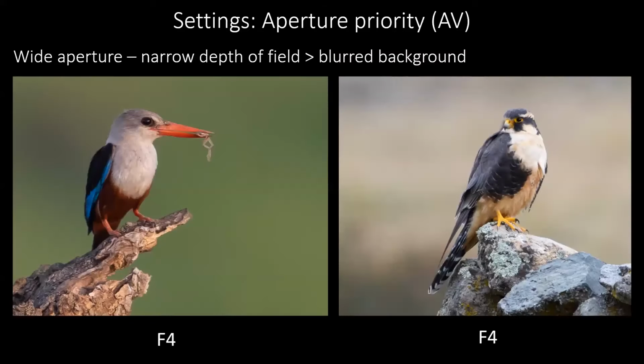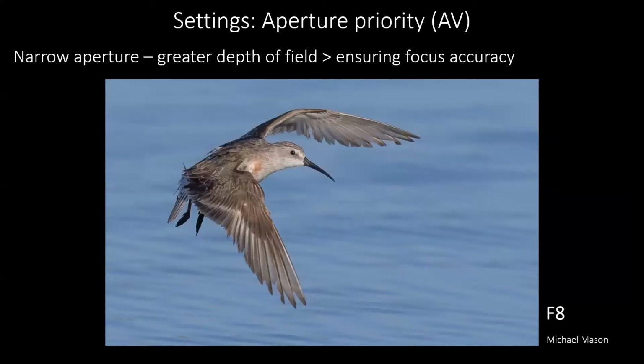But if you just have a look at these two images that were taken at f4, which is a relatively large aperture, you get a very sharp image of the bird in the foreground, and you specifically want the background to be blurred or to be non-cluttered. If you had a smaller aperture, you have a deeper depth of field, and therefore things in the background start coming into focus. We'll show you, particularly in an image like this. So Mike, maybe just talk about this photograph, which was taken at f8.